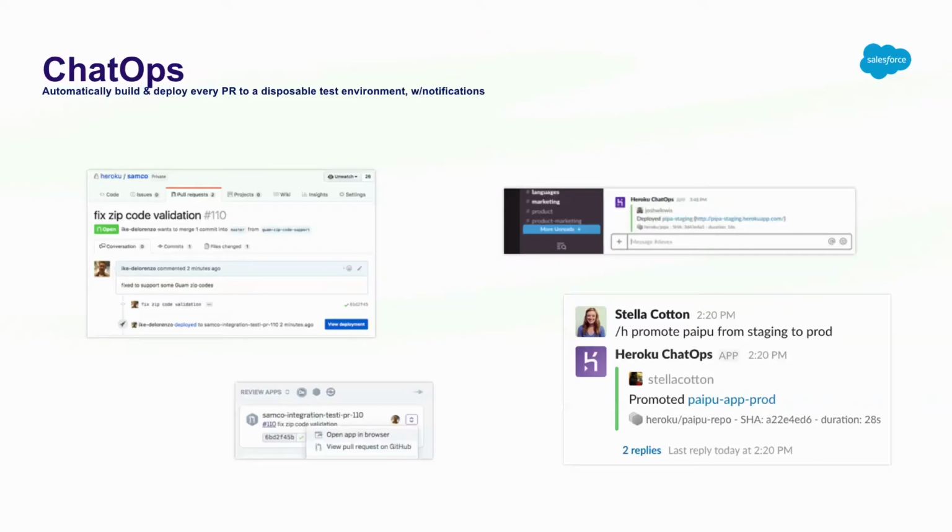So one of the really cool things about Heroku is that when I got there, I didn't notice that we had this thing called ChatOps. How many of you use Slack in your day-to-day work? Wow, good number of you. Pretty much everything that you can do via the command line in Heroku Flow, you can do via ChatOps.